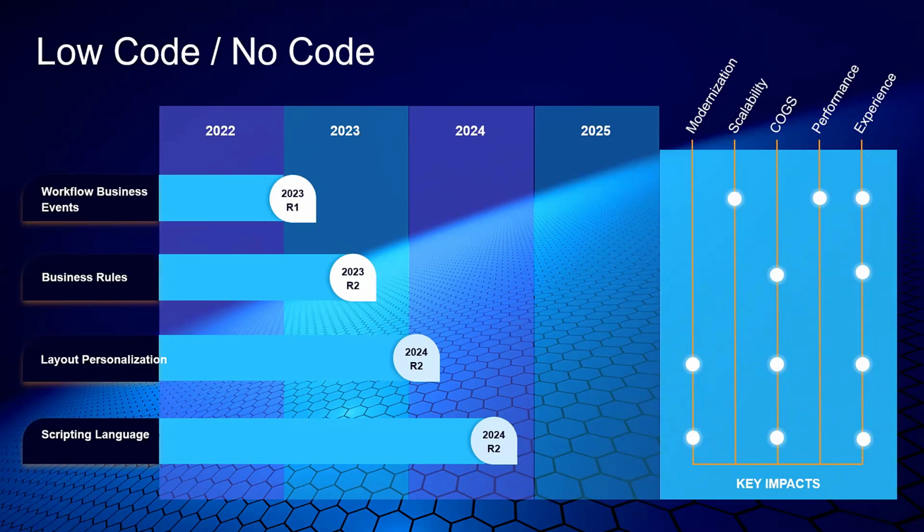And then our target for releasing the scripting language, which is also dependent on the new API and new user interface technology, is 2024 R2. That's our goal for that one. So generally, at a high level, this presentation gives you the idea about our timeline, what we're going to develop, and what our priorities are.